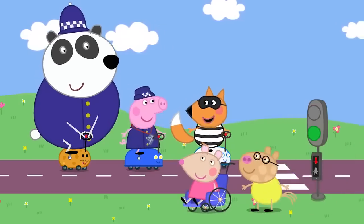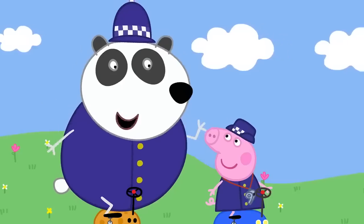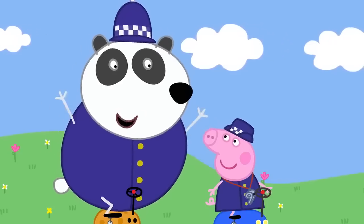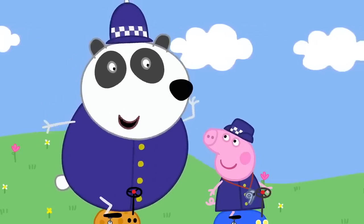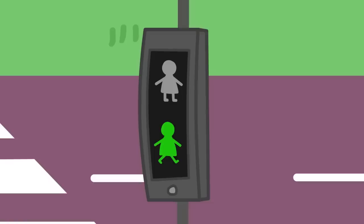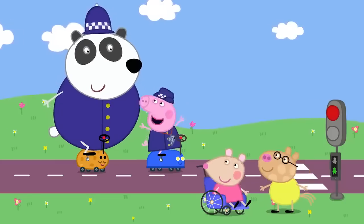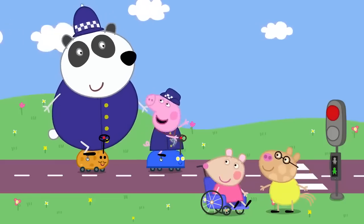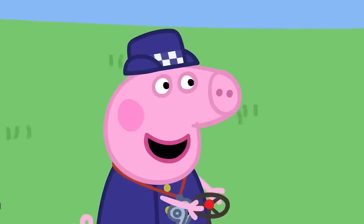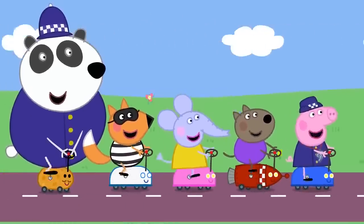Okay, bye, Peppa. Ooh! Great work, Officer Peppa. Everyone is remembering to stop, look, and listen, and only walk when they see the green man! That means we can go. All in a day's work, Officer Panda. Peppa loves keeping everyone safe, and everyone loves feeling safe.